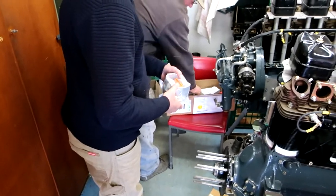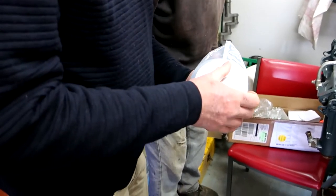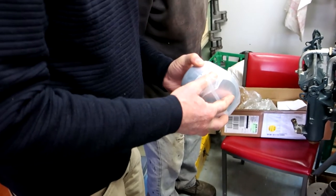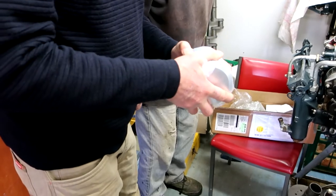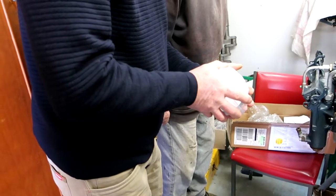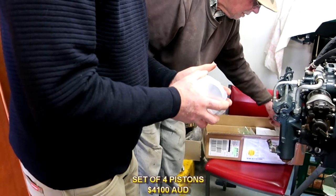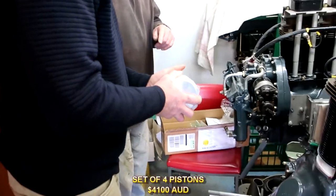Nice pistons, aren't they? They are. Do they cost much? Yep. Everything costs money now, though. How much are these? What are they now, Dol? Was it a lot? 3,000 for four pistons, isn't it? Was that American? Yeah, 3,000 US. It ain't too dear. Is that 3,000 US or Australian? The US. Oh. Ooh. They're a drop forge piston.